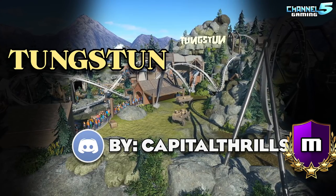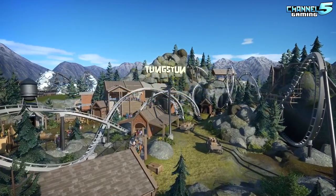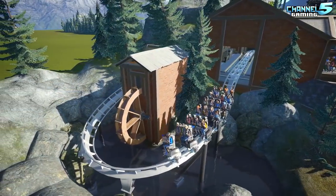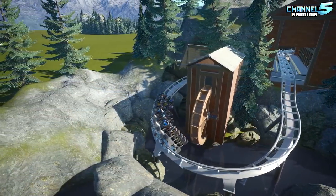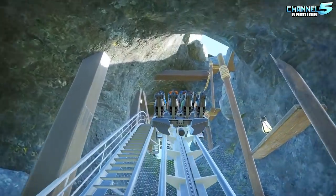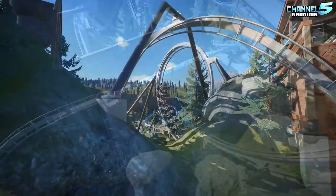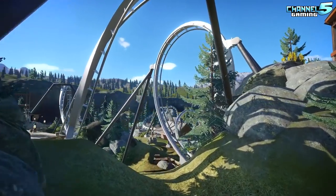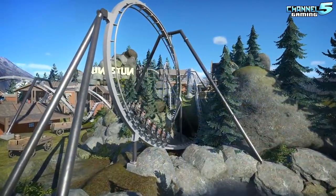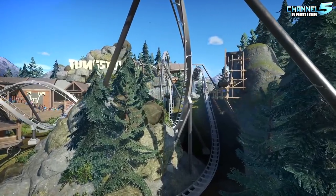Tungstun, created by Capital Thrills, one of our Discord master builders. And here they say, "Heyo, Johnny and the gang, and welcome to the mini side project I have now completed. This creation is pretty much a testing ground for the terrain work and terrain paints. This is a realistic B&M floorless featuring 5 inversions and a similar layout to the real-life floorless coasters such as the Patriot at California's Great America and Vortex at Carowinds.